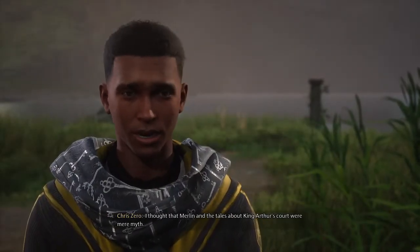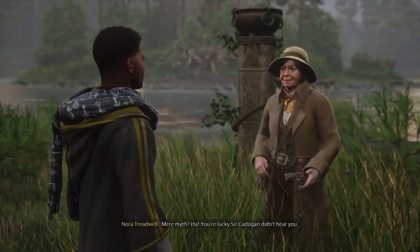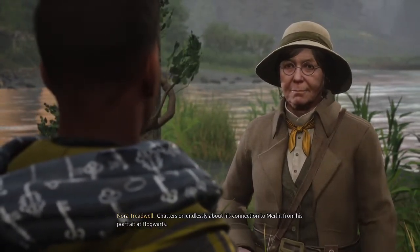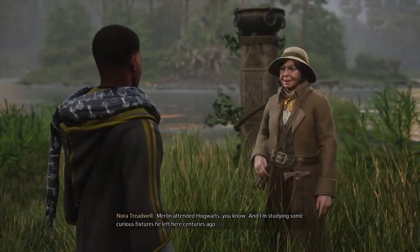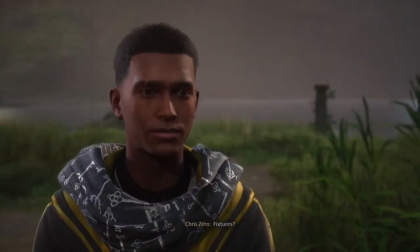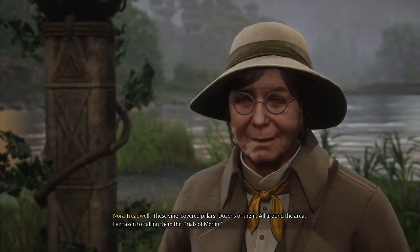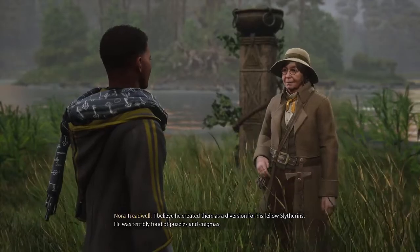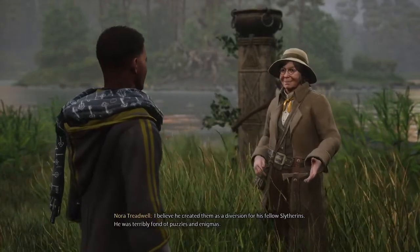I thought that Merlin and the tales about King Arthur's court were a myth. Mere myth. You're lucky Sir Cadogan didn't hear you. Chatters on endlessly about his connection to Merlin from his portrait at Hogwarts. Merlin attended Hogwarts, you know, and I'm studying some curious fixtures he left here centuries ago. Fixtures? These vine-covered pillars, dozens of them, all around the area. I've taken to calling them the Trials of Merlin. I believe he created them as a diversion for his fellow Slytherins. He was terribly fond of puzzles and enigmas.